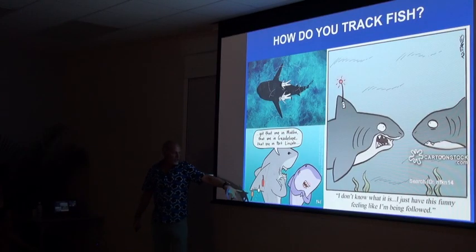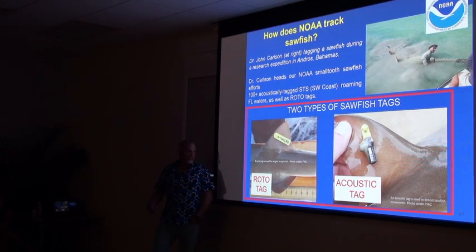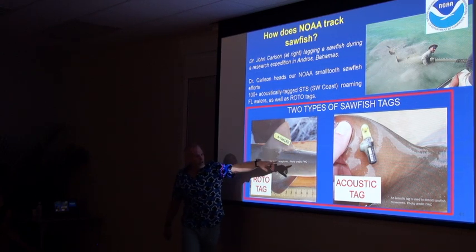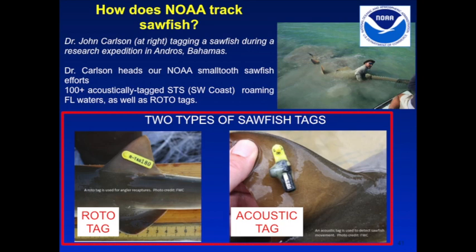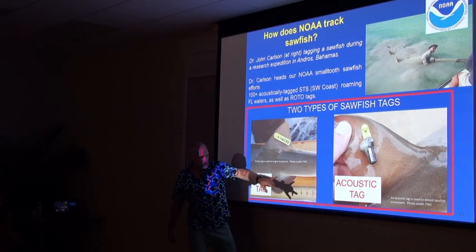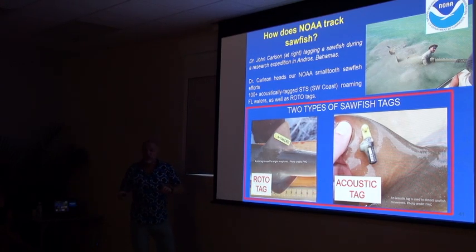It is funny because there's all these different kinds of tags, and I actually have seen multiply tagged fish before. But NOAA actually uses a couple different kinds of tags for sawfish. We have what's called a roto tag, and we have what's called an acoustic tag. If you see a sawfish with a tag on it, just make sure you get a picture. I don't care if it's blurry, just so that we can see that it has a roto, because chances are, especially if it has an acoustic tag, we might have had it go by our receivers. And so that would corroborate a timing and a location for us that you might have seen it elsewhere.